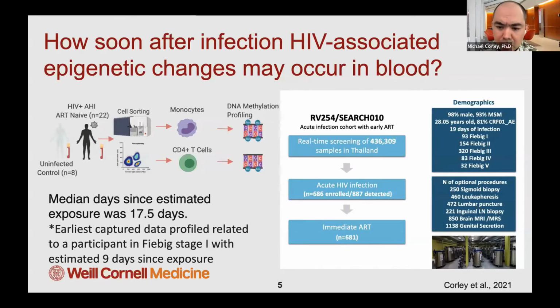The cohort is also uniquely positioned to immediately initiate ART treatment in these individuals. So they go on therapy quite early. Essentially, the day that they come into the study and enroll, they're given antiretroviral medication to suppress the virus, and they're longitudinally followed on subsequent study visits, and biospecimens are collected.